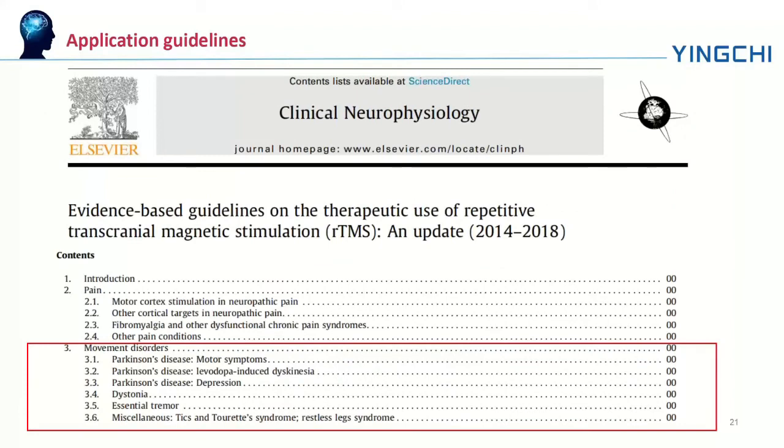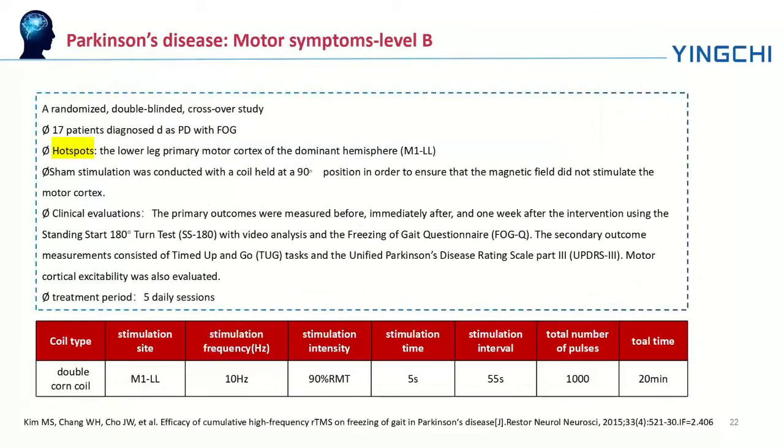These are the therapeutic guidelines published in Clinical Neurophysiology by IFCN, which summarize the literature on the application of TMS in PD in the following aspects. First, there is a level B recommendation for Parkinson's disease for application on motor symptoms.